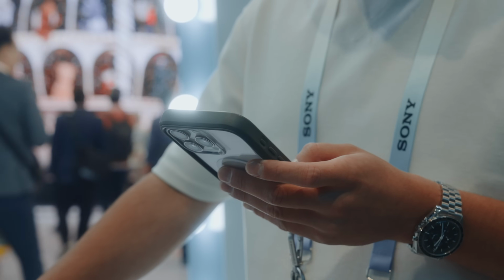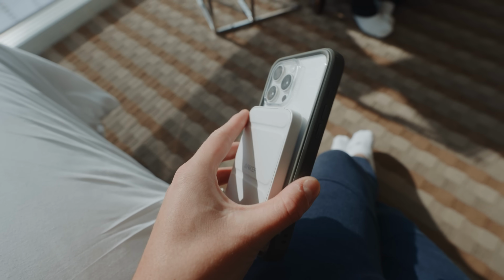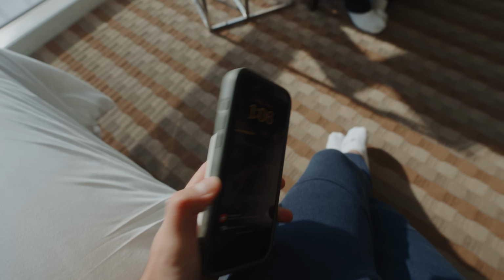You guys know I'm notorious for being the worst at charging phones at night, so this came in so clutch on multiple occasions while I was on the go.